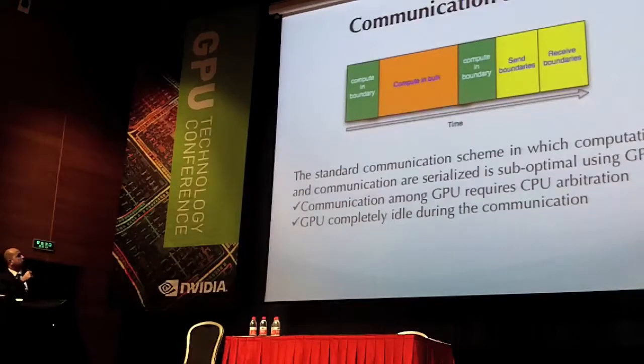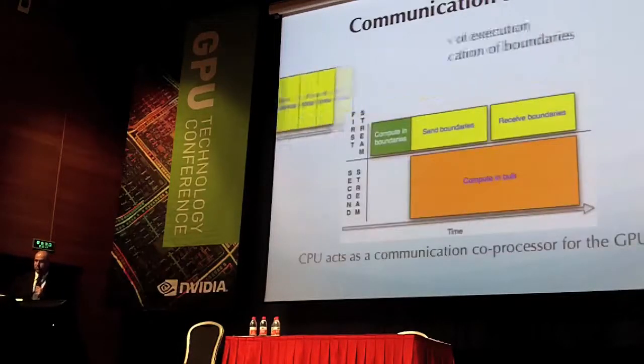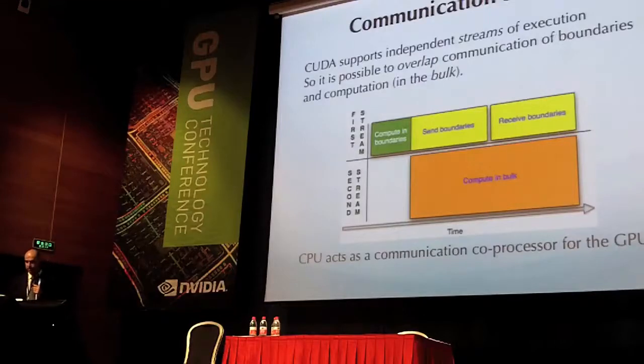So once the calculation is completed, data are passed from the GPU to the CPU, and the CPU exchanges boundary data with the other CPUs. So the standard way of serializing computation and communication is quite inefficient on multiple GPUs, the reason being that during CPU arbitration, GPUs sit completely idle. However, CUDA supports independent streams of execution that allow to partially overlap communication of boundaries with computation of bulk quantities. So this picture shows now the modified diagram illustrating the stream-based paradigm as implemented in MUPHY.